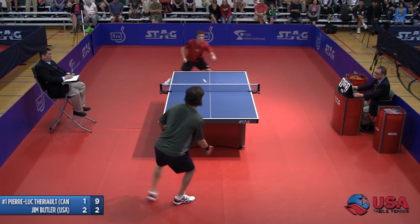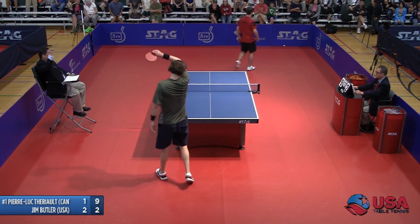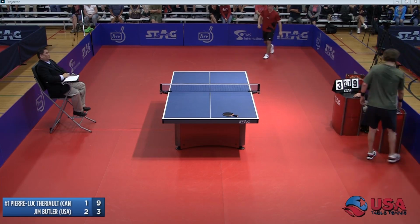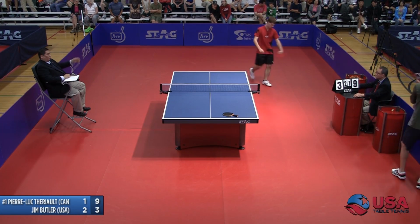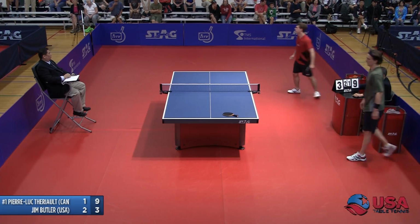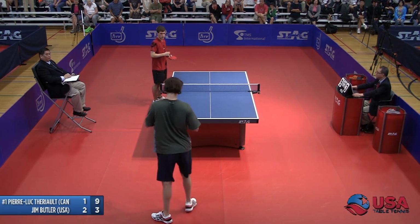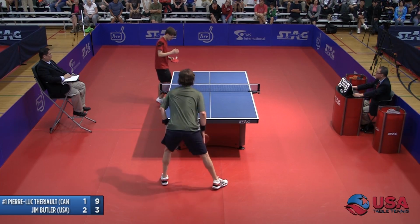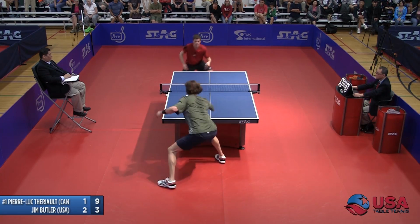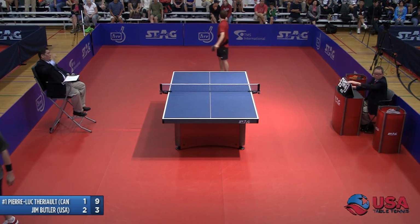This one's almost a foregone conclusion, I think. Well, nice backhand there, though. If there's a few more of those in the quiver, maybe we'd have us a game here. But it's probably a bit too little too late in this game. Good news is that would only draw Theriault into a 2-2 tie. Net. Oh, it disrupts the flow. Another point to Jim Butler.